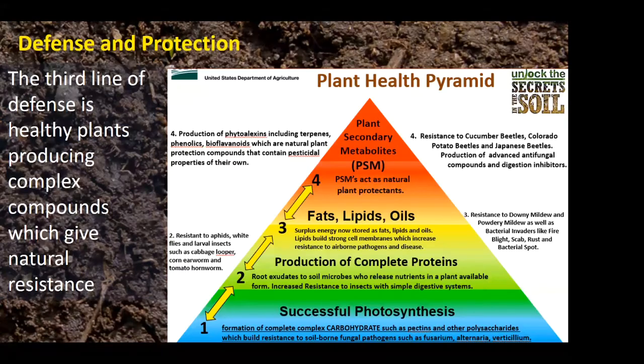The third line is healthy plants. Healthy crops have far fewer needs to be protected. Now you may think, well, that's because we've already protected it. But it's shown, and again, this is a slide from a friend in Texas with NRCS, Willie Durham. He's showing that the pyramid starts at the very basic: all plants are going to photosynthesize. That's the base level. That glucose sugar, insects love simple glucose sugars. And if that's all a plant is producing, it will have insect infestations all day long.